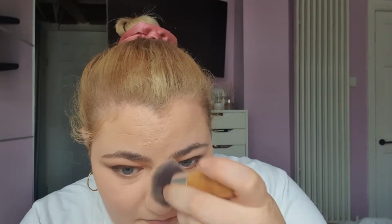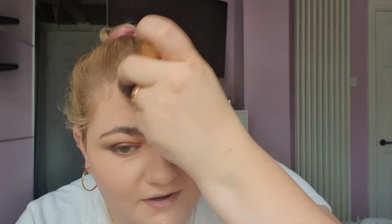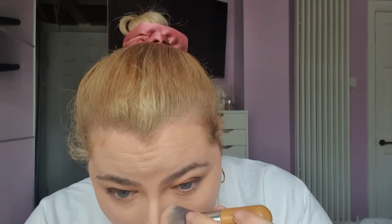Okay, this is a very smooth concealer. I feel like the formula's changed slightly, but it could be for the better. I'm quite impressed. Maybe it's the applicator, I don't know, but it looks good. I'm just going to tap out the lines and everything.